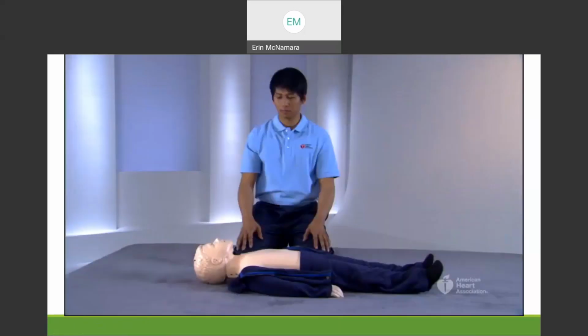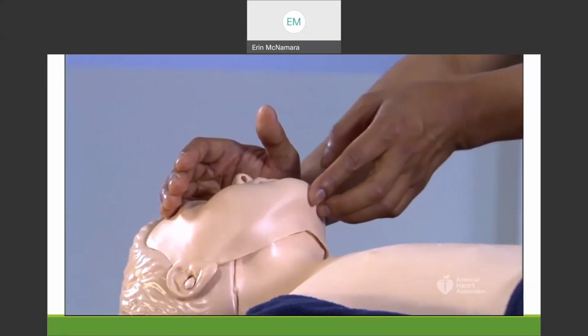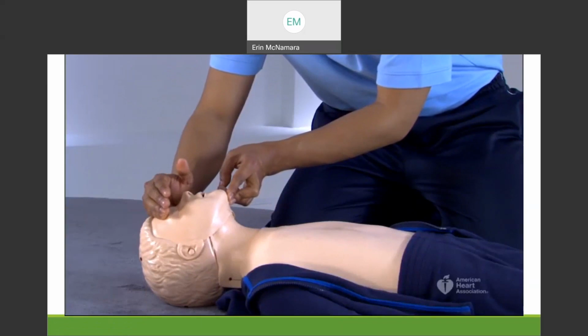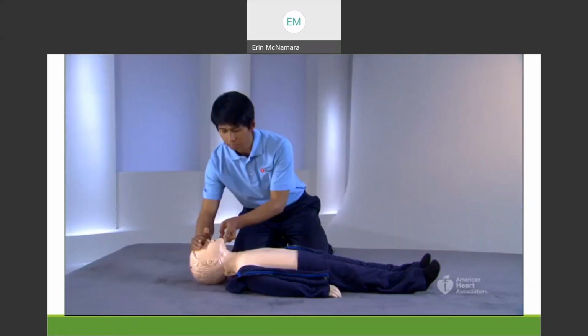So we're going to open their airway. We can see he's taking the forehead with one hand, two fingers on the bony part of the chin, and we can see just how small of a movement this is going to be. It's not a big movement, and he's not hyperextending the neck. This is really just opening up their airway as big as we can get it.